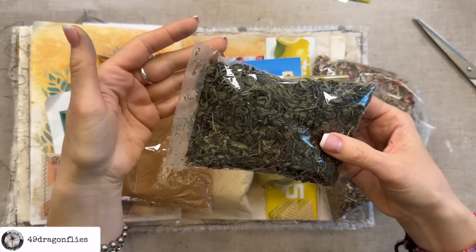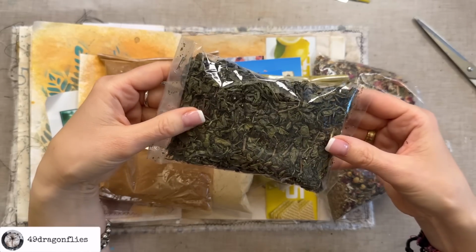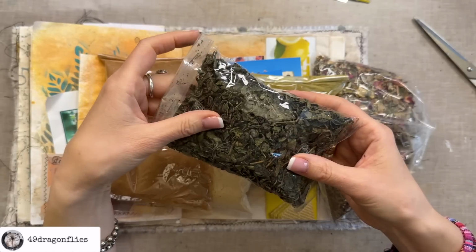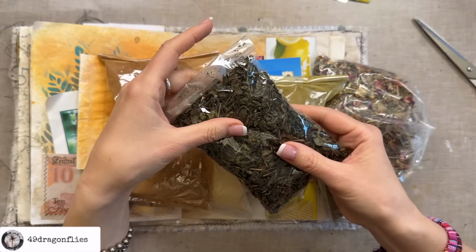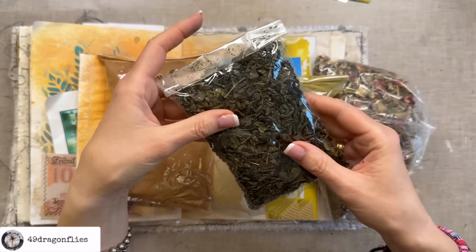So souk is another word for the market. And this is a mixture of green tea and peppermint. I'm very curious to try this one. I love peppermint anything, so I am very curious about this. I also love green tea, so I hope this will be nice.